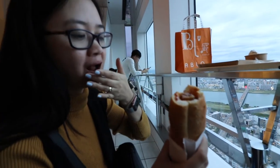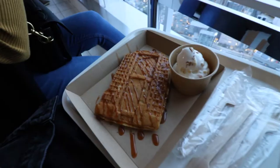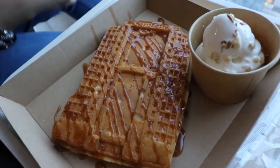Food. Hot dog. French dog. Look at my food, guys. Umeda Sky Building pancake. Woohoo!